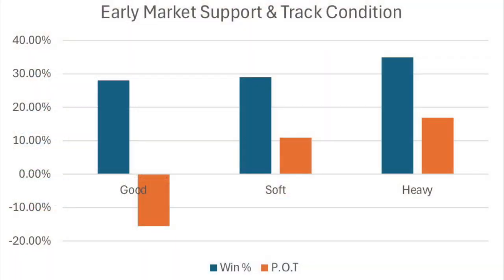So a couple of weeks ago, for Saminator's Form Factors episode number 2, I showed a graph of market support for different age groups. I've also been keeping a record of that substantial early market support for track conditions. And as you can see, in terms of win strike rate and profit on turnover, all of these have a sample size of over 100.